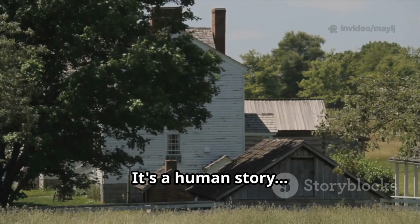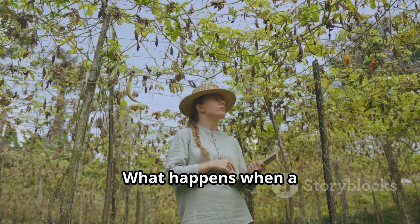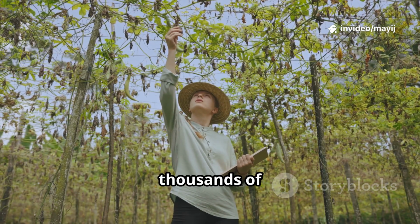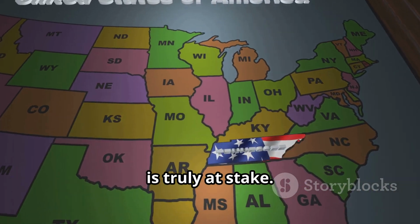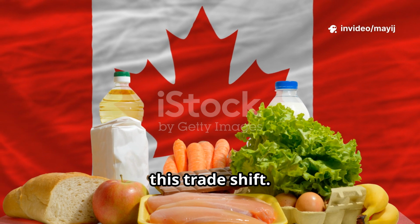It's a human story. Families who have tilled the same soil for generations. What happens when a new rule, created with good intentions, suddenly changes the game for thousands of American farmers? We will break it down piece by piece, state by state, to understand what is truly at stake. We will hear about the specific crops and products that are at the center of this trade shift.